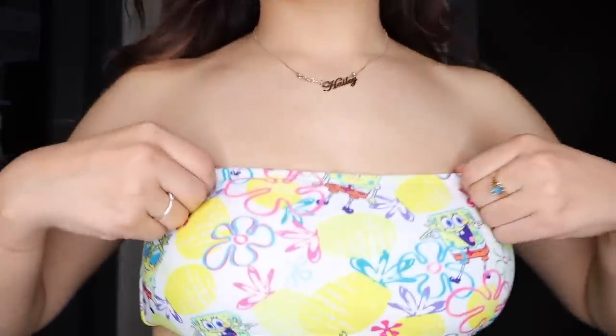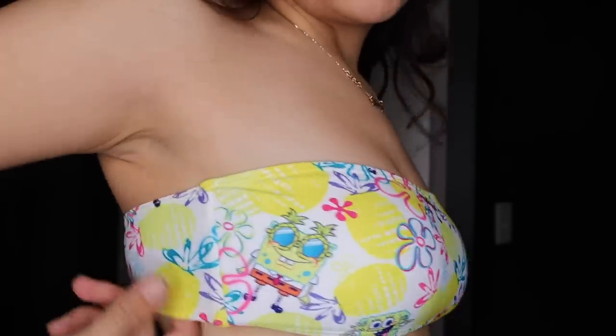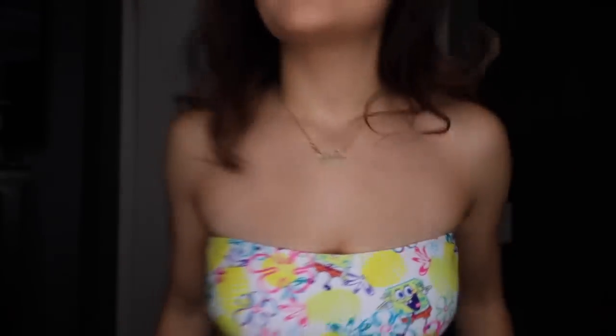I have this top that is SpongeBob. Oh my god, I love it. It has so many pineapples and flowers and SpongeBob all over it.